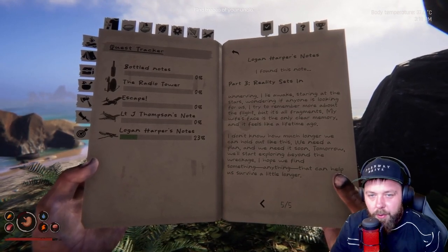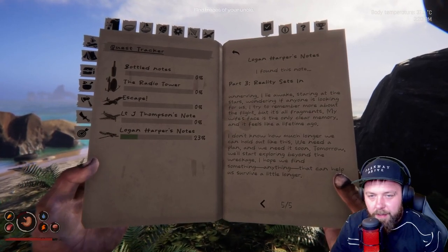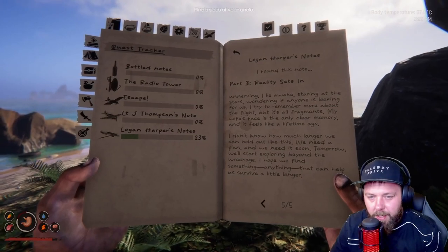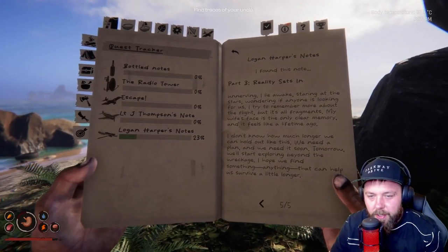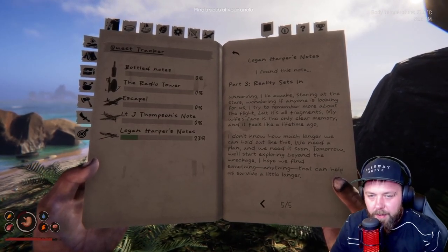I try to remember more about the flight, but it's all fragments. Bob's face is the only clear memory, and it feels like a lifetime ago. I don't know how much longer we can hold out like this. We need a plan, and we need it soon. Tomorrow, we'll start exploring beyond the wreckage. I hope we find something, anything, that can help us survive a little longer.